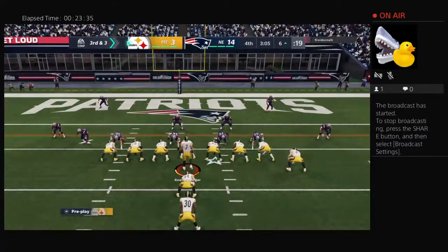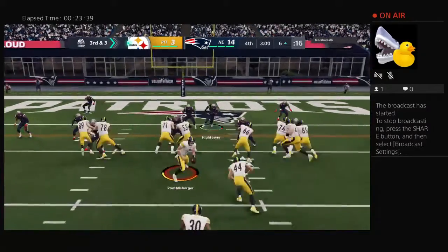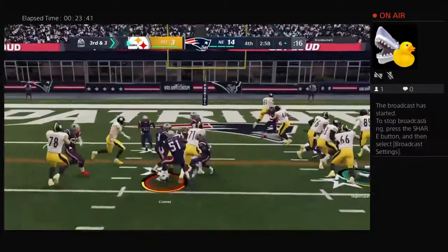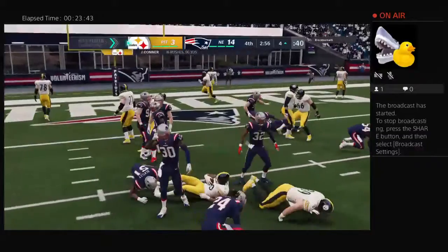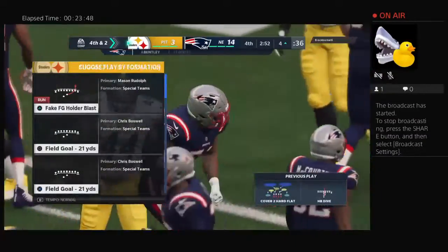The heavy set out there. 3 tight ends in the formation for 3rd and 3. Here's Connor. And this effort won't be enough as they rally up to stop him a couple of yards short. 2 yards on the pickup there.